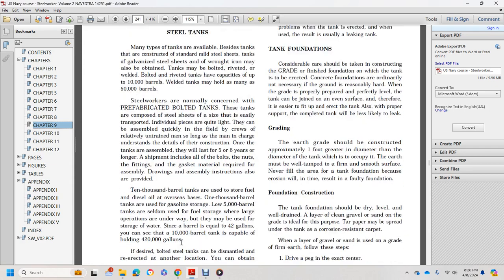Also, 10,000 barrel tanks are used to store fuel and diesel oil. The 1,000 barrel tanks are used for gasoline storage. The 5,000 barrel tanks are used for fuel storage where large operations are underway, but they may be used for storing water. Since a barrel is equal to 42 gallons, you can see that a 10,000 barrel tank is capable of holding 420,000 gallons. A bolted steel tank can be dismantled and re-erected in another location.